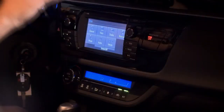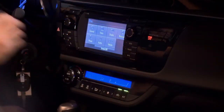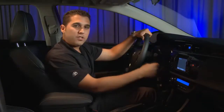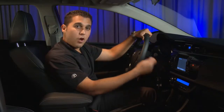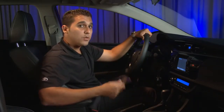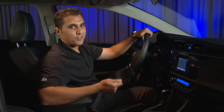As we move on to the dash of the vehicle, you'll notice it's a one-piece horizontal dash, allowing for easy-to-reach audio controls and AC controls, increasing overall ergonomics. Also, the convenience package offers you navigation with the Entune app suite that keeps you connected to your smartphone. But that's a topic for another day.